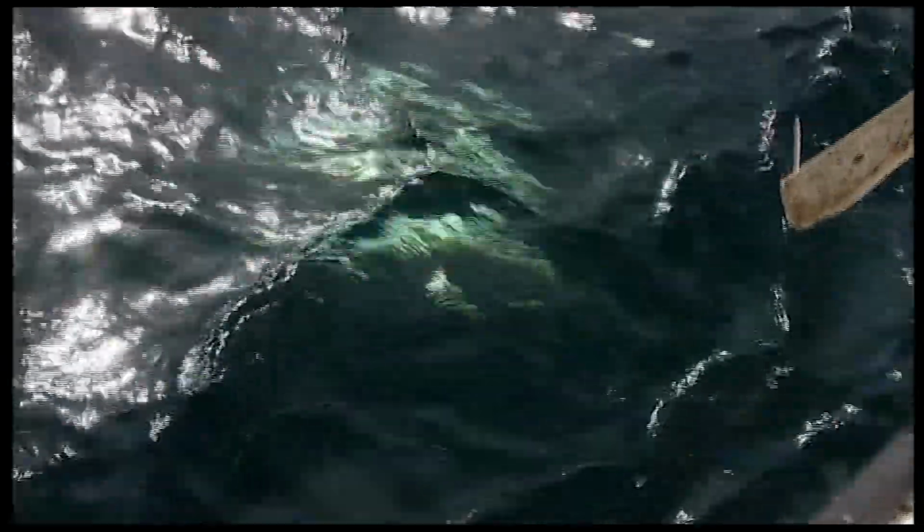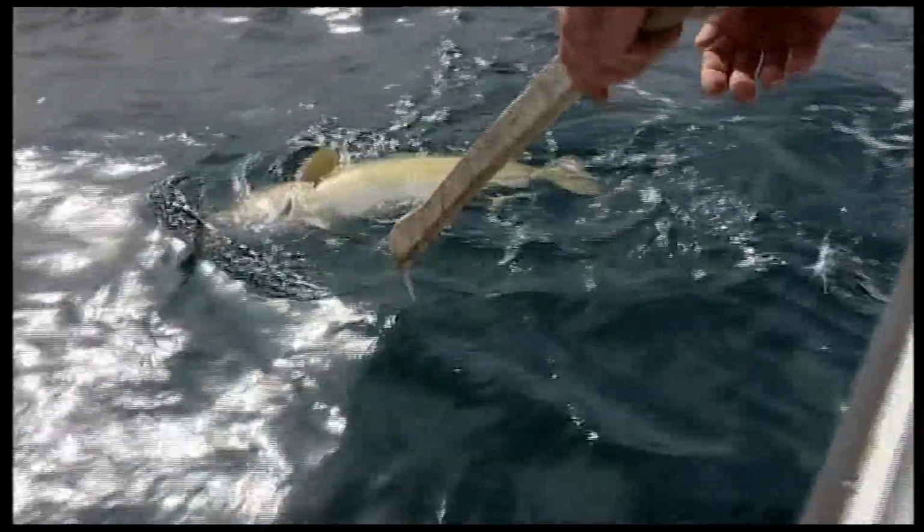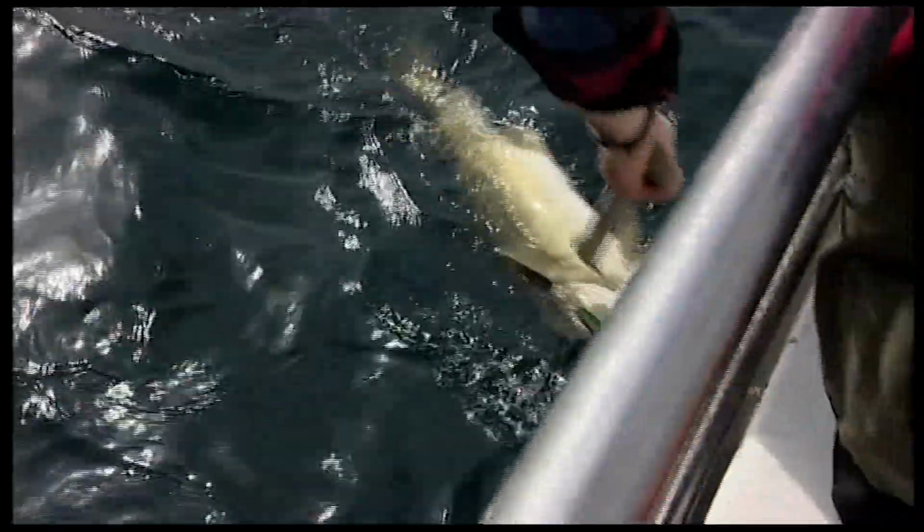Wow, that's fabulous. Look at the size of that. I think that's my biggest cod. Oh, it's easily my biggest cod ever. My God, that's well over 30, isn't it? That's huge. Congratulations. Nice fish.